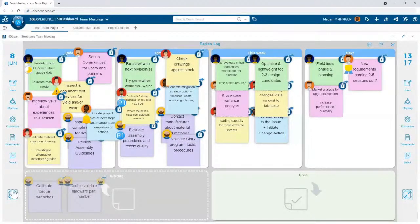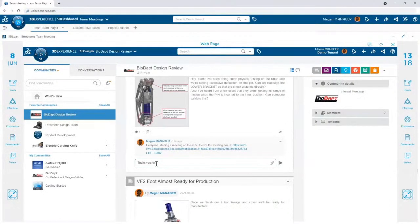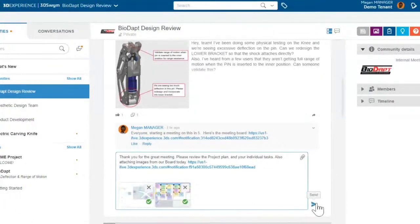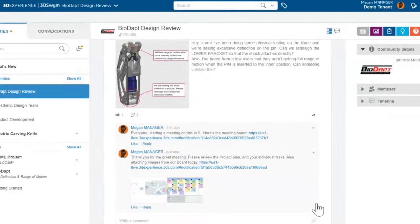Sure, it's going to be some images. Let's go back to our swim community and maybe close out that thread. Hey guys, thanks for the meeting. Glad we got together. Here's a couple pictures of the lean boards. By the way, here's a link over to the project planner tab on my dashboard so you can see what I've laid out. Pretty cool, right?